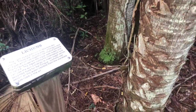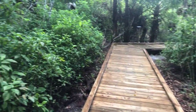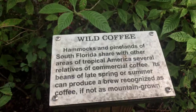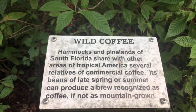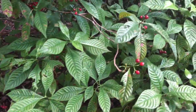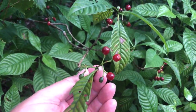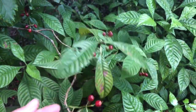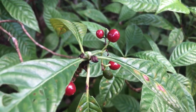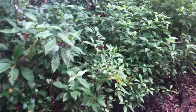What's behind me here? Is this coffee? Yeah, the wild coffee. You see a lot of this in Southwest Florida on some of our islands and in the wetlands. The hammocks, the wild coffee. And here you can see some of the wild coffee beans right here. Yes, you can make coffee out of that. There's a lot of it here too. This is all wild coffee here, all this back in here.